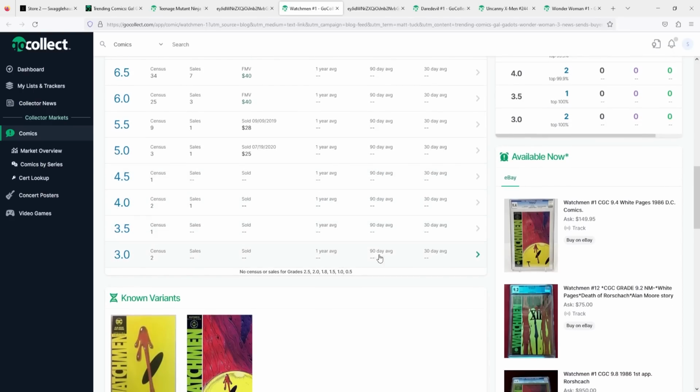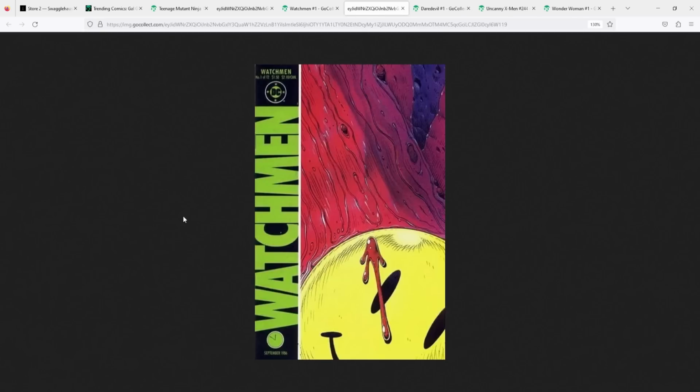And then down here at the bottom, not going to see it slabbed at the low grade because it is an 80s book. But when you go onto eBay looking for raw copies, typically I see them being sold around that $50, $75, maybe $100 range, depending on the deal and depending on the grade.